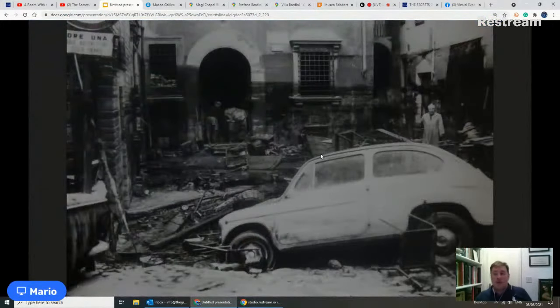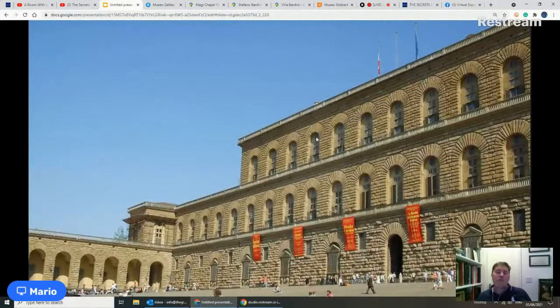And that was only 20 years after the end of World War II. The city was about to recover and the Italian economy was booming. But this also led to more understanding of the environment and of protection and conservation projects, especially, for example, for Venice. The Save Venice project was started back then in the 60s, and so were many initiatives in Florence.